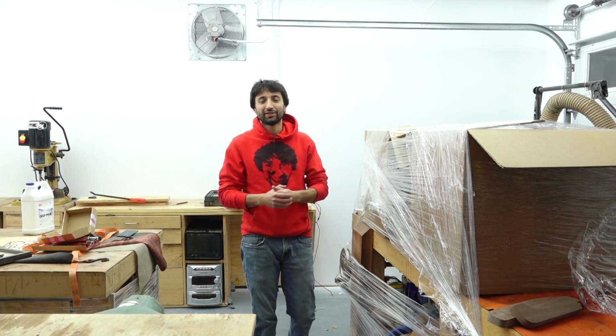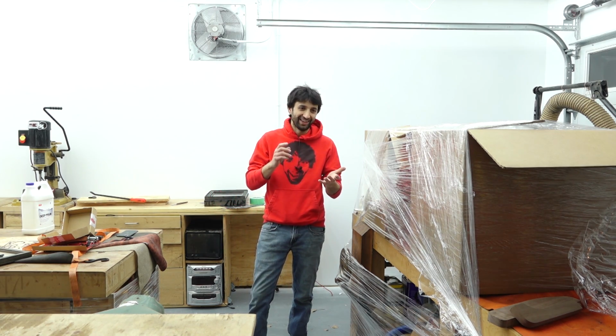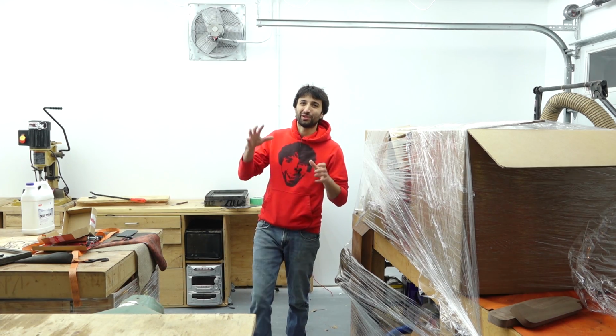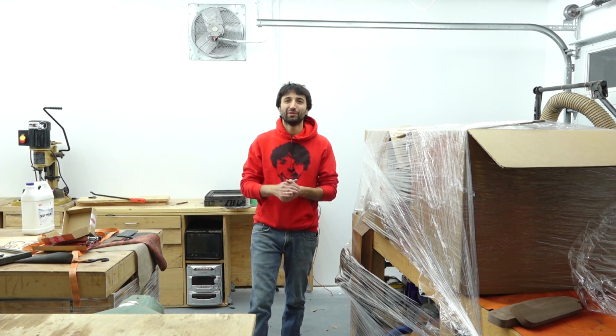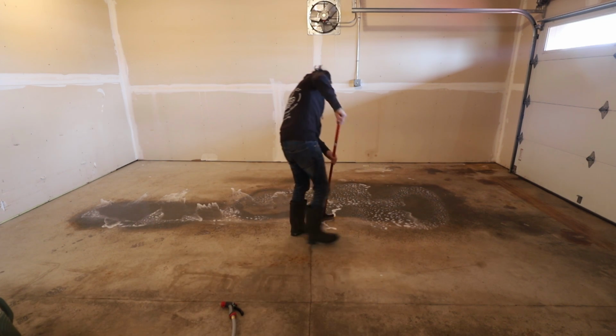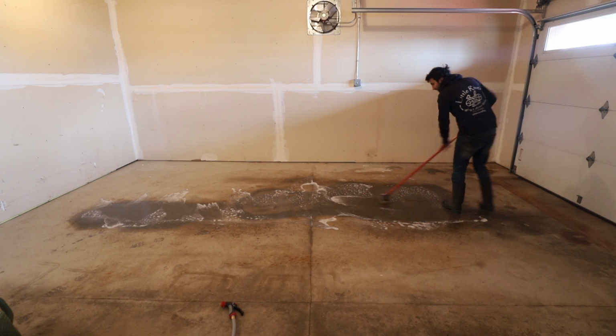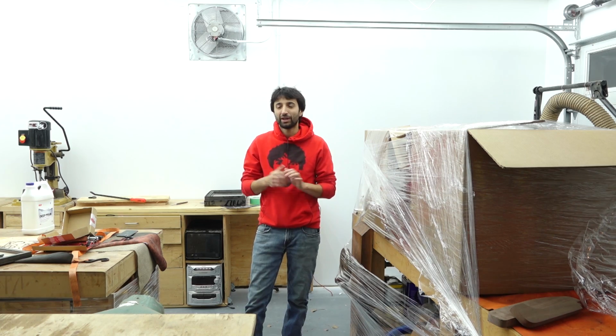So over the last few months, I guess, I have been converting the garage of the new property into the shop. So I have painted the floors, painted the walls. I got some lights installed to get some light in here. It is still pretty dark, but we're getting there.